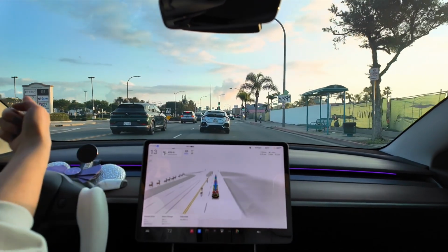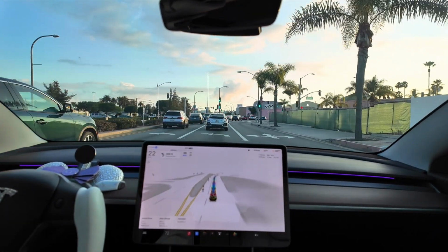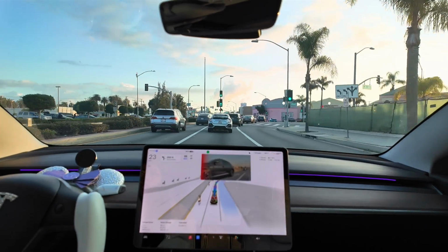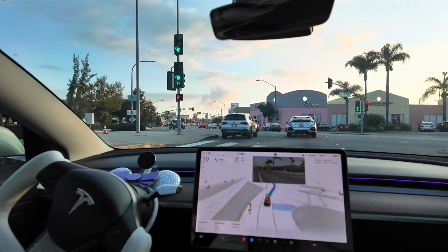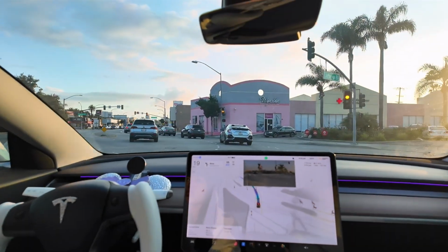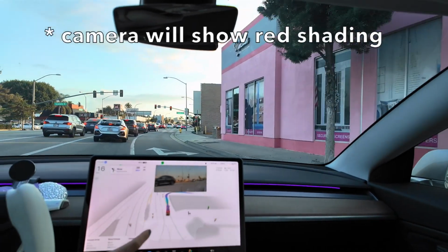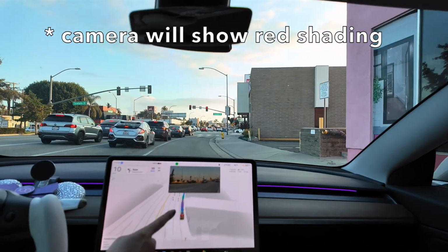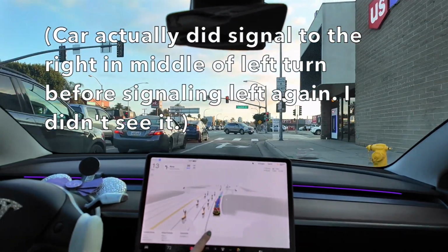Oh, there's a VinFast right here. Somebody's got a VinFast car right here. So now it's turning left, and this is a new feature as well: if you're trying to turn left and there's a car in your blind spot, the car will do a red shading. But now there, FSD made a mistake.